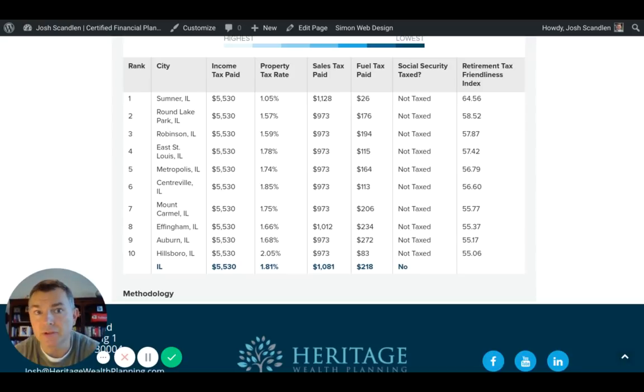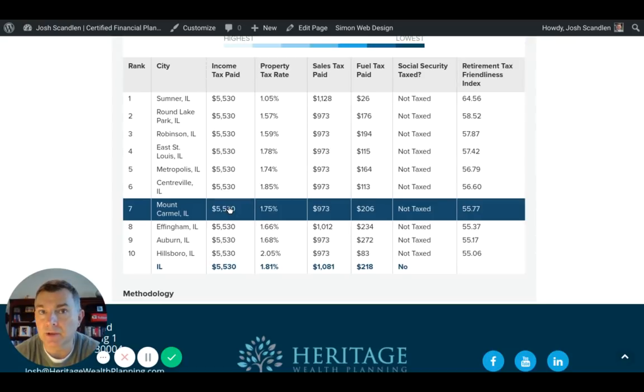All right, so if you're that person I just defined for you, $5,500 is your income tax paid. Because remember, this is different than the guy I just told you about, because we do have $10,000 of earned income plus the other stuff. Property tax rate. See, that's where Illinois gets you, man. Property tax, 1.75. What they do is they take the median property taxes paid, half above, half below, divide by the median property value of the home in that town, Mount Carmel, Illinois, and that gives us a property tax rate of 1.75, which is high. Sales tax is $973, which is quite high. Fuel tax is not that high. It's about average. That sales tax is big.